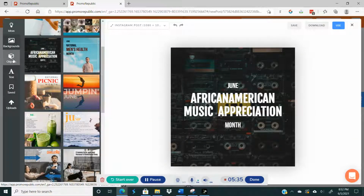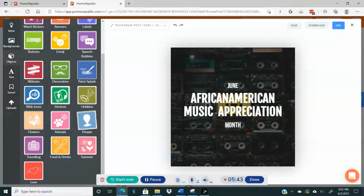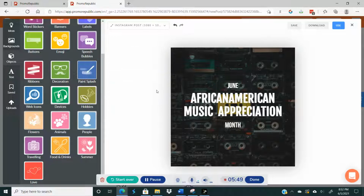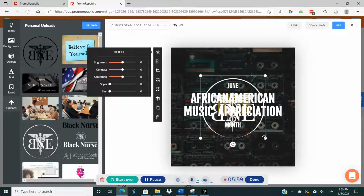Also, and this is what I was talking about, it kind of has a Canva function. So you can add objects to it, banners and icons and things. You can add your text in like so. It put up a little text box there. If you have things that are uploaded, you can upload and add them there. So I think what I'm going to do is add our B&E logo. I think that would be nice.